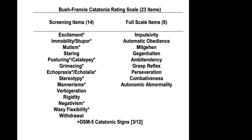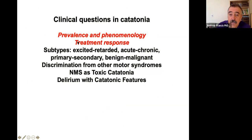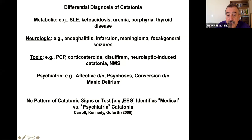Great. There's one other question. Is, in your list of diagnoses on the differential, are you familiar with NMDA receptor antagonist encephalitis being included in that differential? Yes, that would be a form of encephalitis, so to speak.